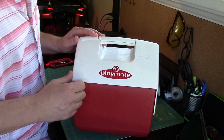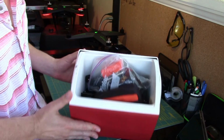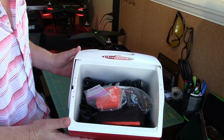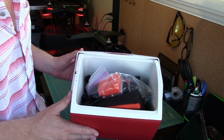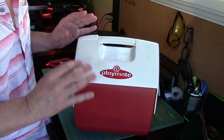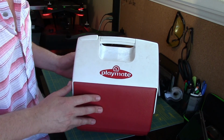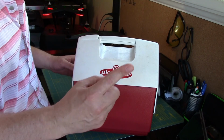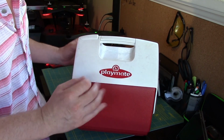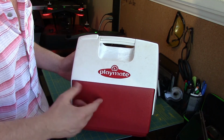Yes, folks, I do recommend you buy yourself a nice little Playmate. And when you're on the road, put your important gear in the Playmate if it's going to be inside a car, even if you lock your car. Chances of a thief wanting to take your ice chest is probably pretty nil. They're going to go for the big dollar items, the things that are right in plain sight. I don't think they're going to spend much time rooting around an ice chest, nor would your average thief ever suspect that you're putting all your expensive gear in an ice chest.